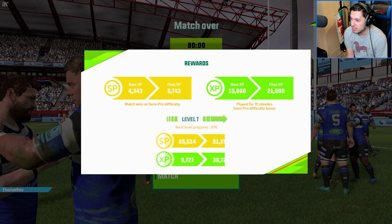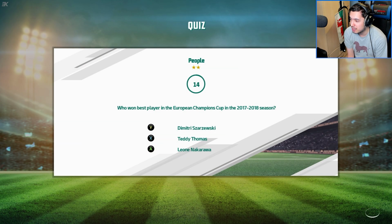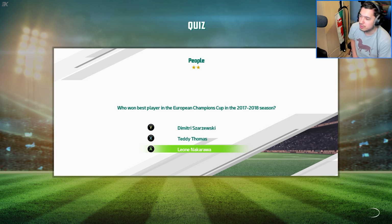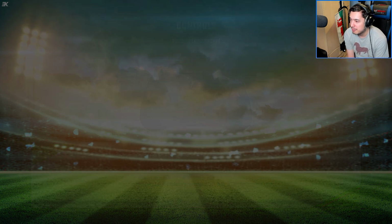Loving it too much at this difficulty, so yeah, we'll definitely up it for next time. It's a bit ridiculous, as he was the best European Champions Cup player in 2017-18. There we go. So yeah, another easy victory. We're definitely going to up it, but even then the scores might go down a bit. Might be like 10-7 rather than 20-0.